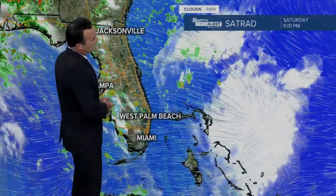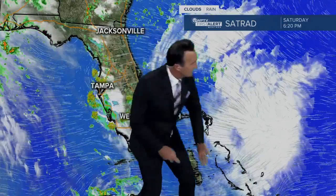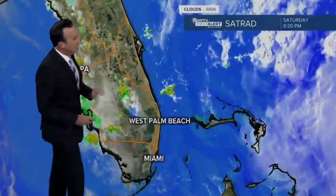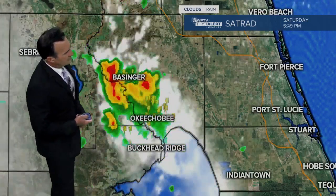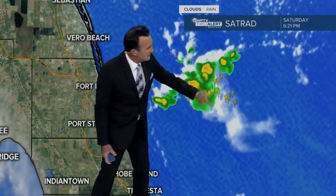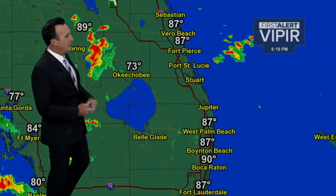So, all right, closer to home here, this is an upper level low that's actually right here, so this is the backside of the upper level low. That heavy stuff will stay offshore, but we will see a little moisture surge tomorrow, and that will up rain chances then. Here's one storm moving through Basinger up the Kissimmee River. Elsewhere, we're looking at this complex here. This may clip Vero here in maybe a half an hour or so. So we'll keep these rain chances in the forecast.